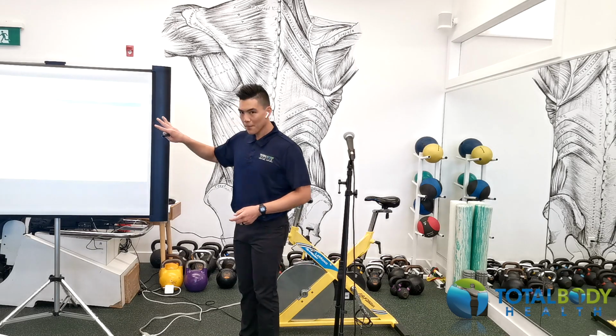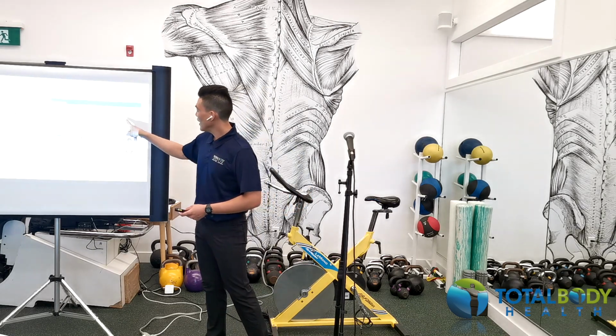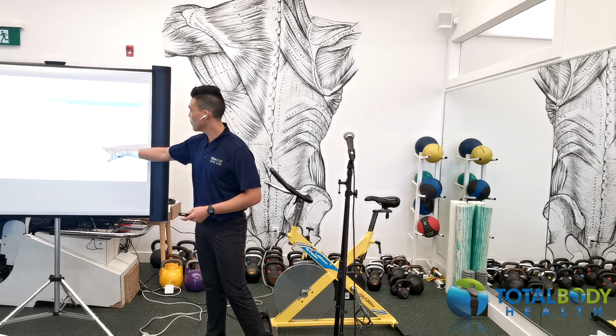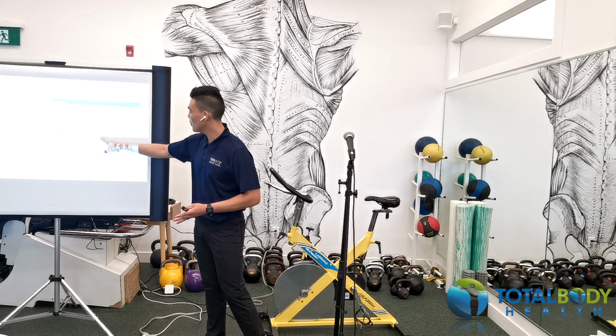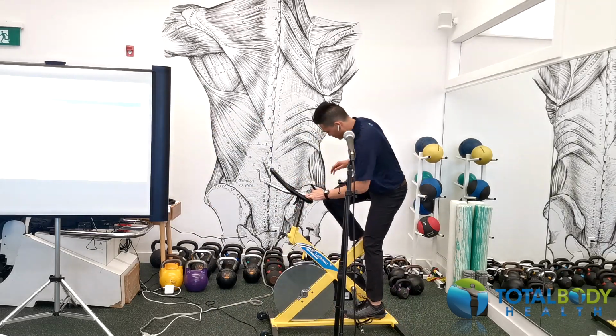It might be a little bit difficult to see where you guys are sitting, but typically this is a pathological position of the diaphragm. Right here is the bottom of the pelvis, or right about here actually, but this is essentially the bottom of your pelvic floor, and this is the top of the diaphragm. On the bike, which I'll demonstrate here.